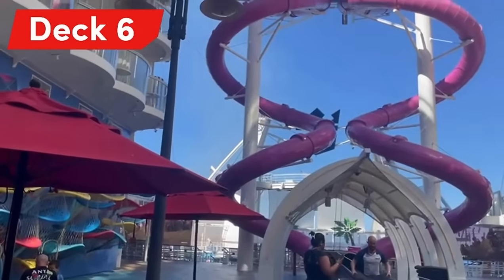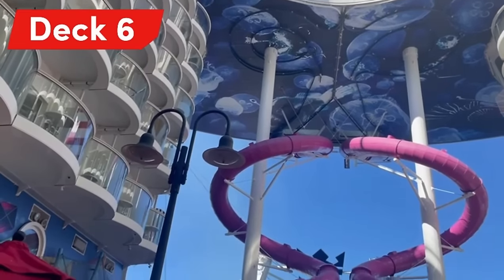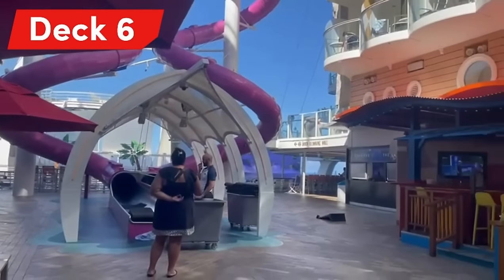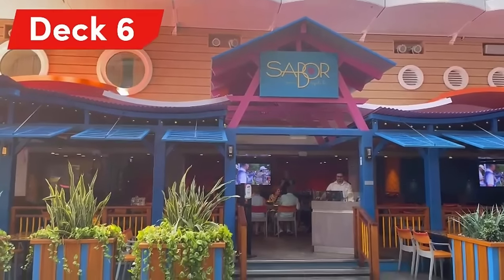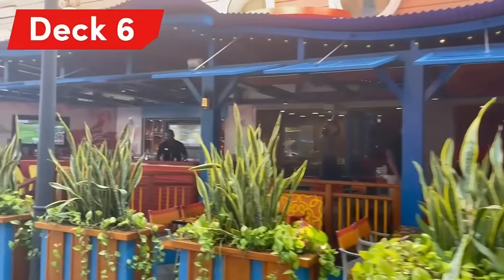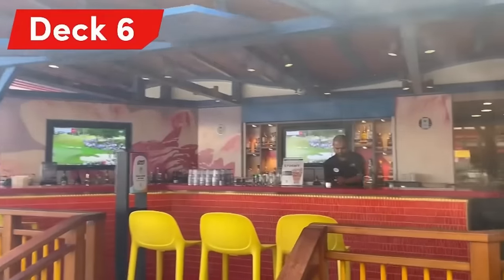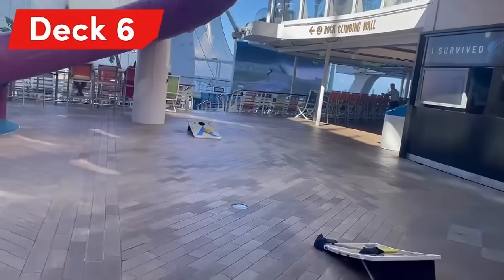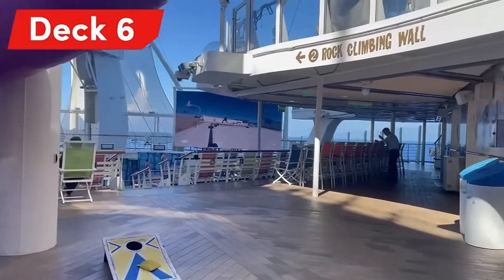The slide is really fun. As a mat slide, not a water slide. Sabor is the Mexican restaurant and it is extra. They have specialty margaritas, 3 different specialty margaritas. They also show some sports up here, but they don't like to consider themselves as a sports venue, so they don't like to change the channels for that.